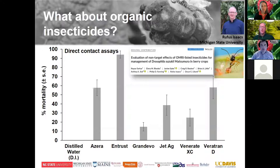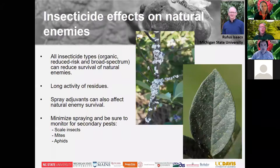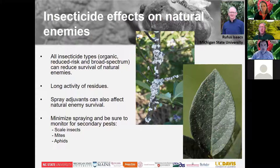Okay, next, please. And just to wrap this section up, we are starting to see in many of our crop systems around the country where spotted-wing drosophila is being managed that there are some increases in secondary pests. Some photographs here show scale insects on crops. And I think this is something just to be highlighting to growers that might be on the call, that although you may be successfully managing spotted-wing drosophila, we need to keep our eyes open and scout our fields for scale insects, mites, aphids, other kinds of insects that may be increased by the natural enemies being knocked out by these pesticides.